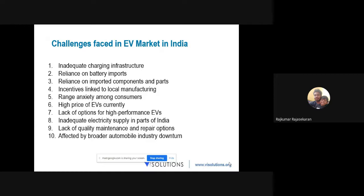And of course, there are many challenges associated with the EV market in India. One thing we're going to focus on is the inadequate charging stations, and another is inadequate power supply in parts of India. In India, power supply and demand are very closely packed together. So if the EV becomes a major player, we may see a deficit in power supply.